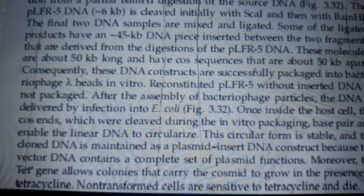Some of the ligated products have a 45 kb DNA piece inserted between the 2 fragments that are derived from the digestions of the vector DNA. These molecules are about 50 kb long and have cos sequences that are about 50 kb apart. Consequently, these DNA constructs are successfully packaged into bacteriophage lambda heads in vitro, whereas reconstituted vector DNA without insert is not packaged after the assembly of bacteriophage particles.